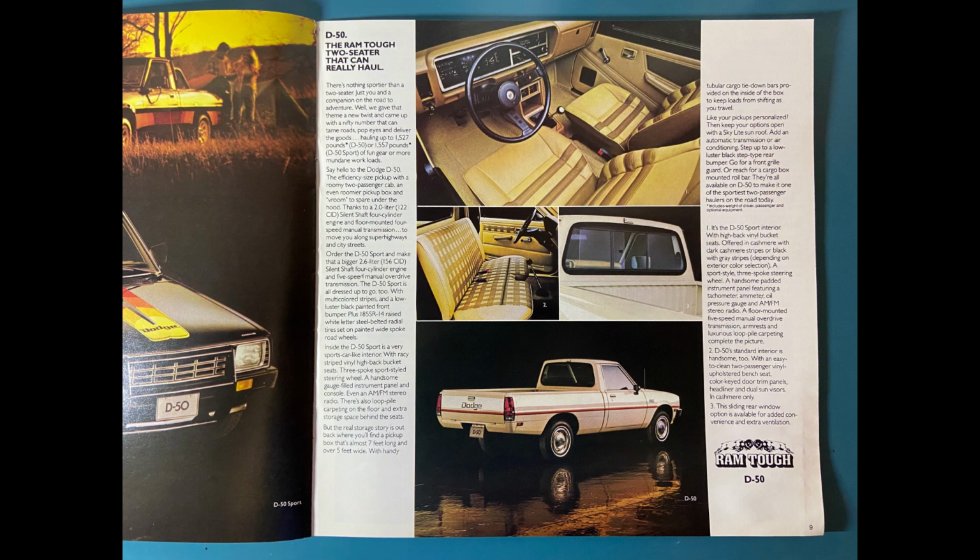Thanks to a 2-liter, 122 cubic inches, silent shaft 4-cylinder engine, and floor-mounted 4-speed manual transmission to move you along superhighways and city streets. Order the D50 Sport and make that a bigger 2.6-liter, 156 cubic inches, silent shaft 4-cylinder engine and 5-speed manual overdrive transmission. The D50 Sport is all dressed up to go too, with multicolored stripes and a low luster black painted front bumper, plus 185 SR14 raised white letter steel belted radial tires set on painted wide spoke road wheels.